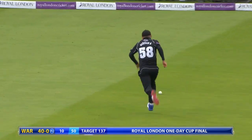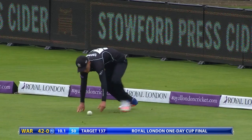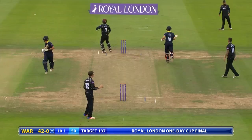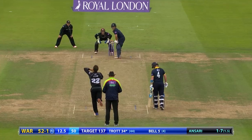Trott starts with a reverse lap. Yeah, just pulled up just short by Sam Curran. Jonathan Trott showing the intention straight away.